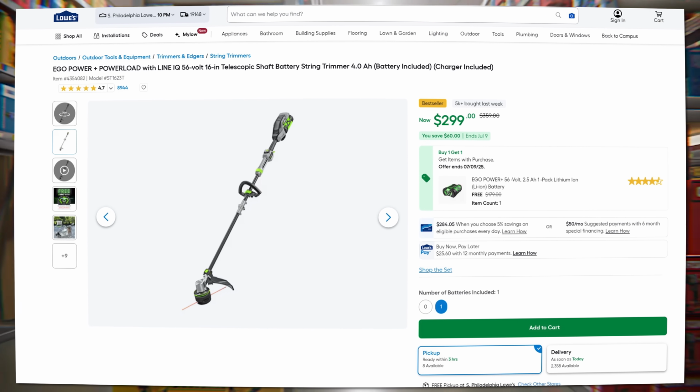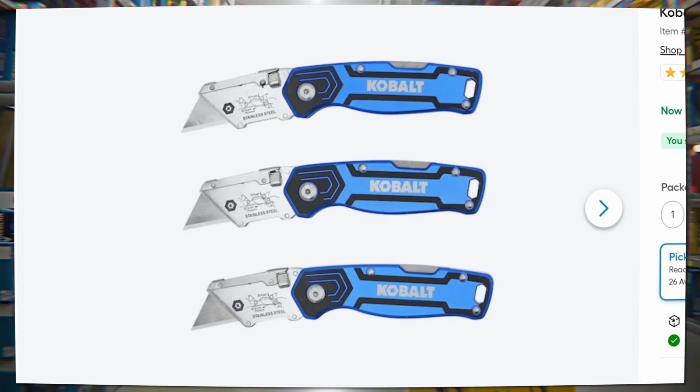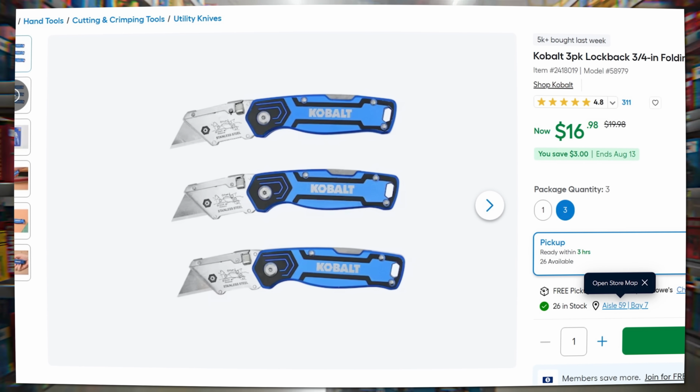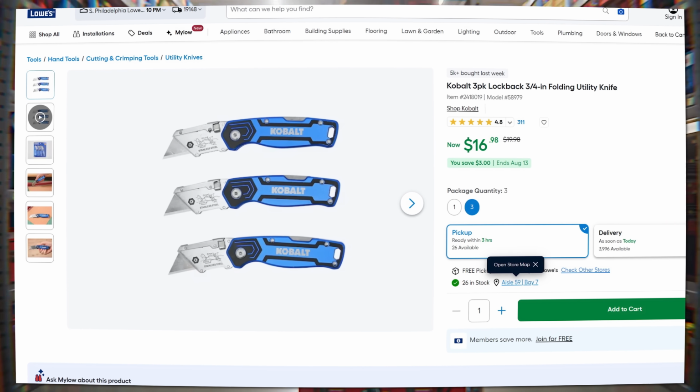Dad's also going to need some tools, accessories, possibly. Even if he's not in the trades, he's a homeowner. He loves DIY. He likes to fix things. He's going to need himself a good utility knife. Kobalt has a 3-pack of lockbacks. Right now, they're folding utility knives. It's like all metal construction. It's got quick blade change. They're awesome. You get 3 of them for $16.98.